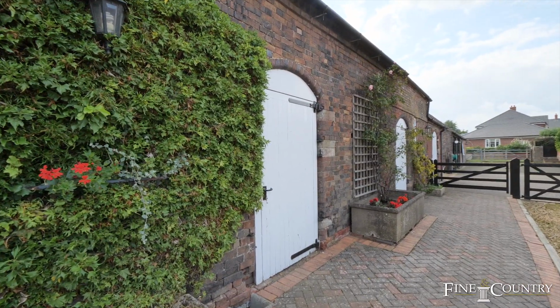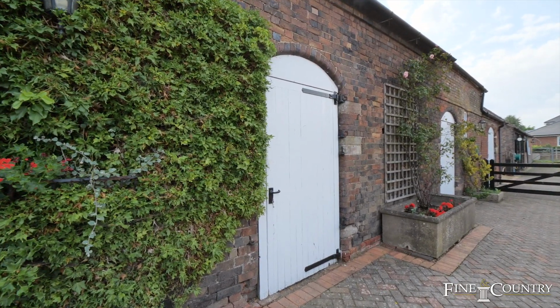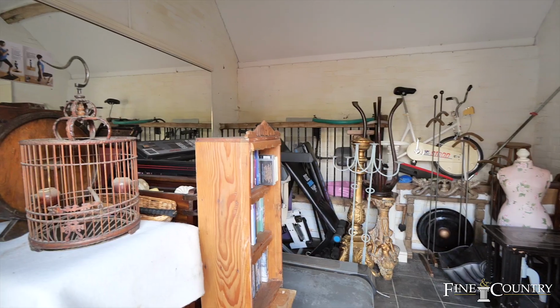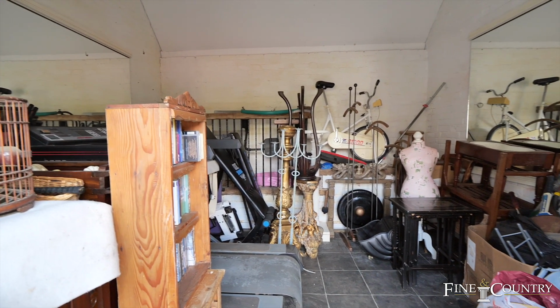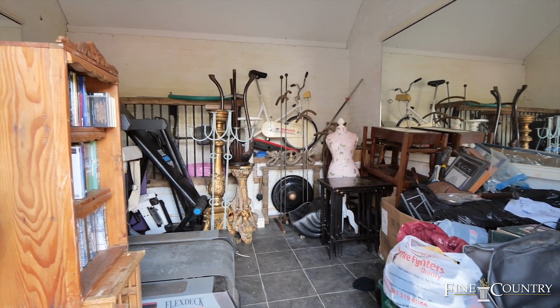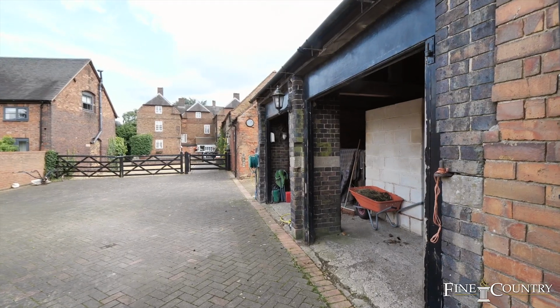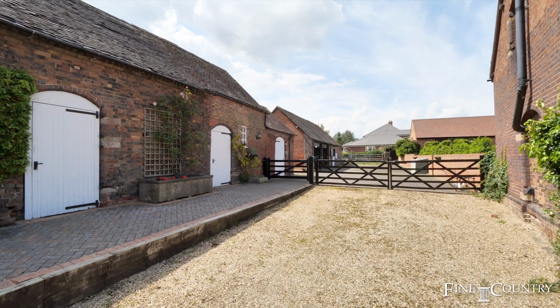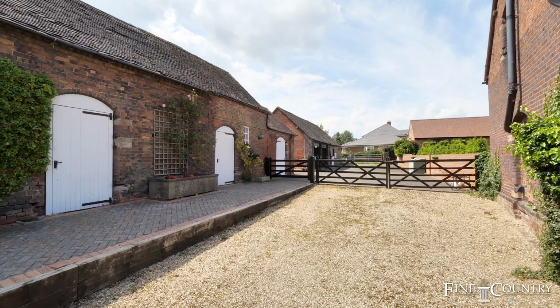We have this building behind me here, the outbuilding. Now, this has no Grade 2 listing on it, so it could easily be converted into another annex, movie room, gym room. There are so many options there. Situated just behind that is the stable block, which Nick mentioned earlier being that equestrian twist, offering you four stables, one being able to house not only the mother horse, but the foal as well.